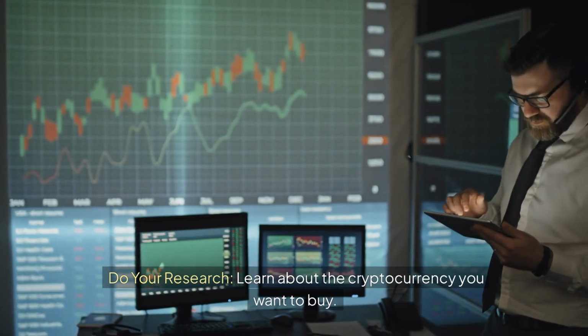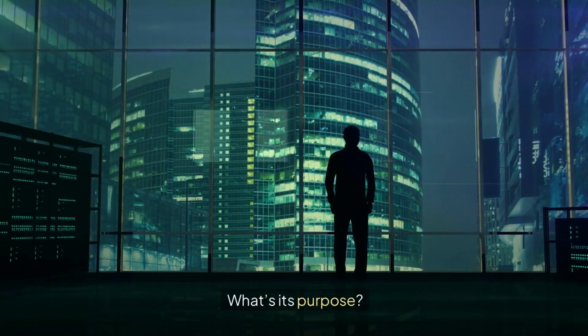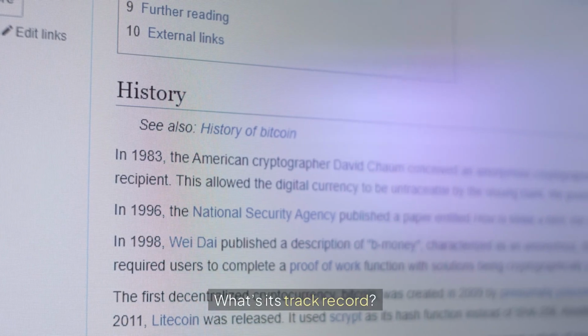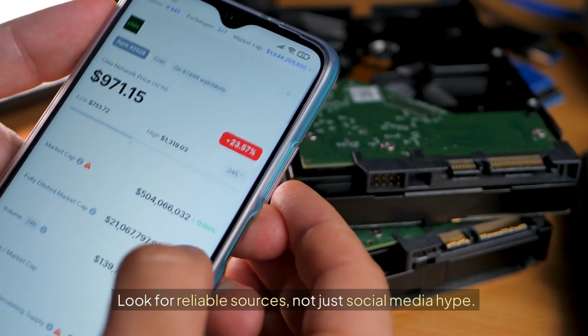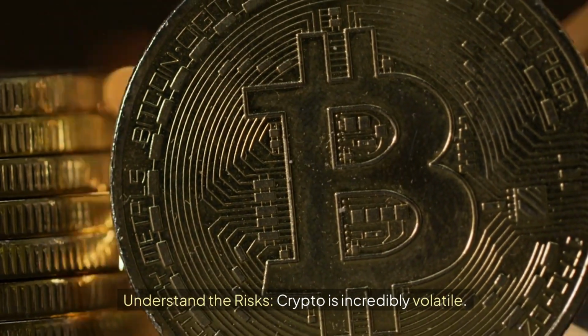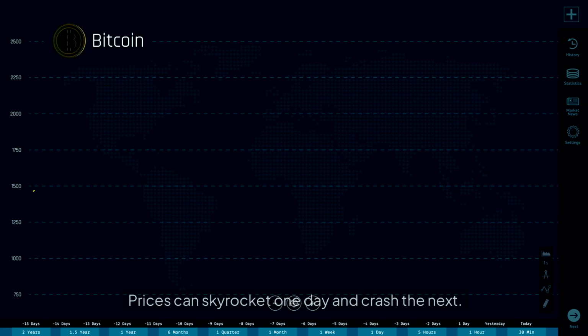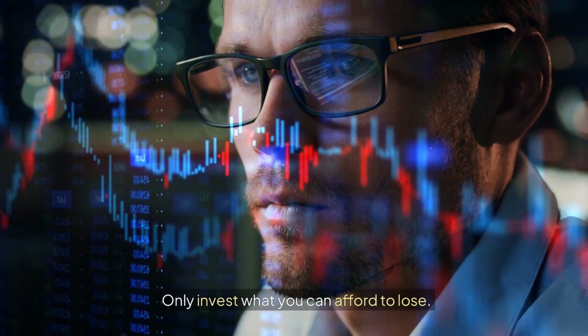Do your research. Learn about the cryptocurrency you want to buy. What's its purpose? What's its track record? Look for reliable sources, not just social media hype. Understand the risks. Crypto is incredibly volatile. Prices can skyrocket one day and crash the next. Only invest what you can afford to lose.